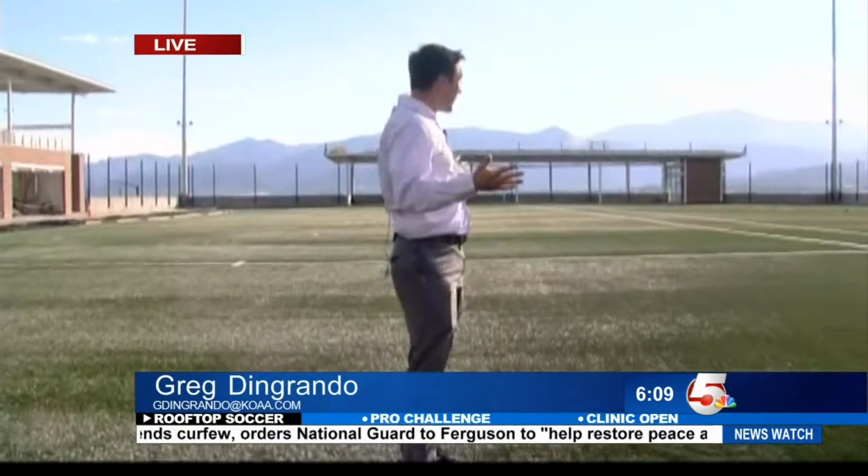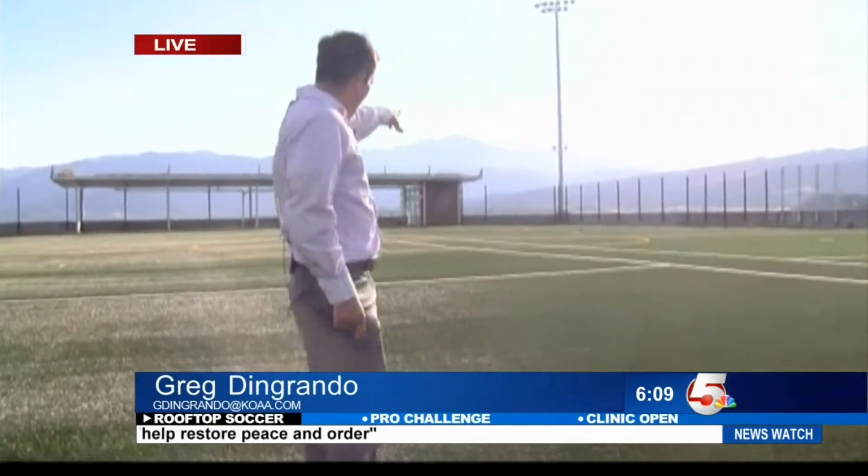Speaking of cool, you heard in the piece there a lot of talk about the great view out here. Well, we have a partnership with UCCS. We're going to be putting up one of our webcams in the far corner over there. That is something that you will only see here on News 5. Reporting live at UCCS, I'm Greg Grando, News 5.